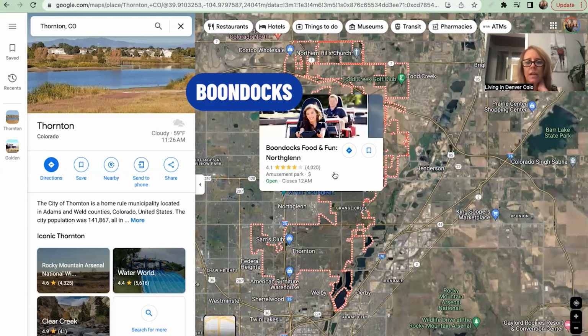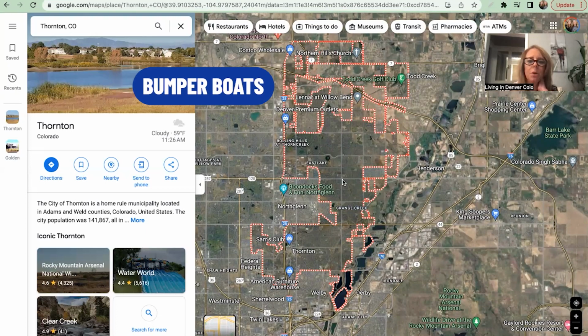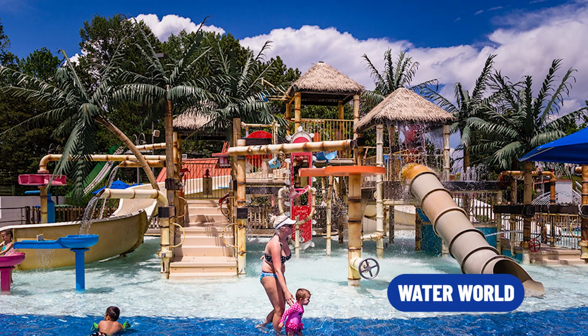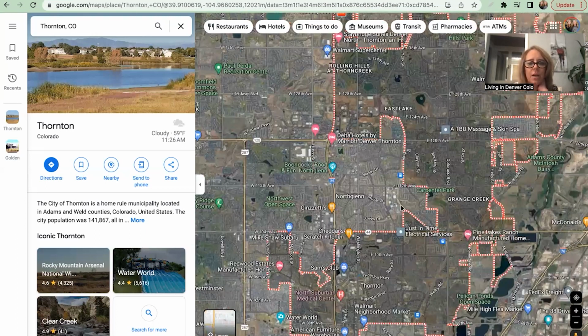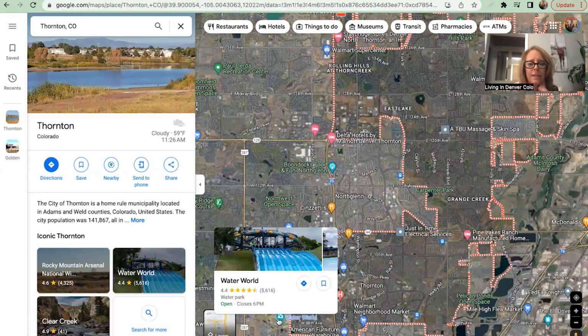The fun things in Thornton that we talked about, Boondocks is here. It's a great activity area. It has bumper boats and bowling, and you can see from the picture here, it's got go-karts, a fun little area. Also, Waterworld is not technically in Thornton, but it is super close, and that's a great place that the locals love to share about. It's located right here, so you'll see it's just barely across the border of Thornton there, and it's a water park. So one of only a few water parks here in the Denver metro area.